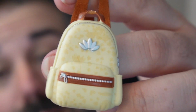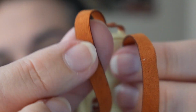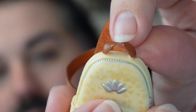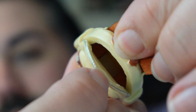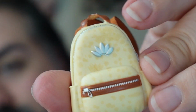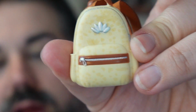She also comes with a backpack, and I love this. It's got these fabric straps that look like a faux suede leather almost. I really like that. And then the handle here is molded part of the plastic. But what's cool is this actually does open. Hold on, if I can actually show you. There we go. It does open, so technically you can put stuff in there. But this is such a cute little backpack. I love this. And it's got the shape of Tiana's crown up there.